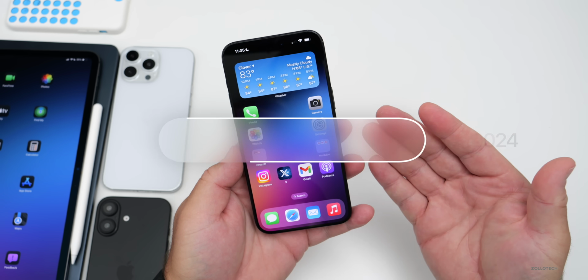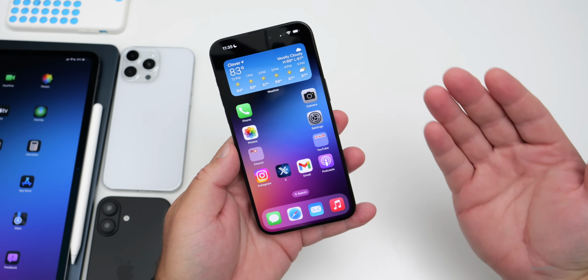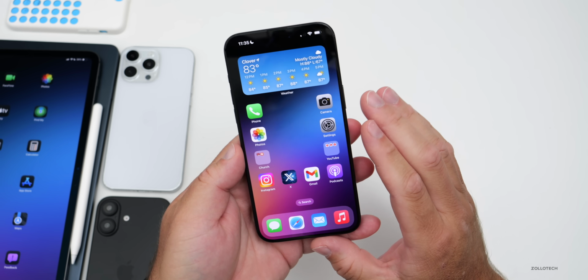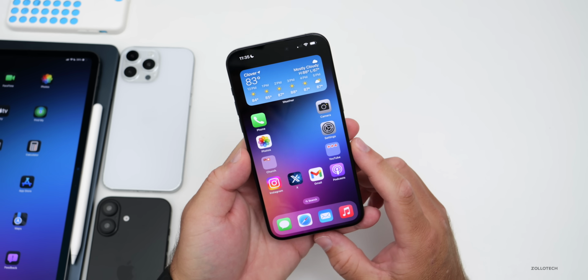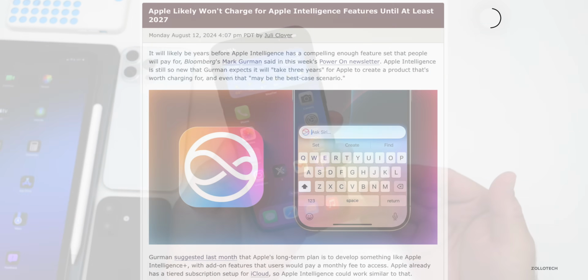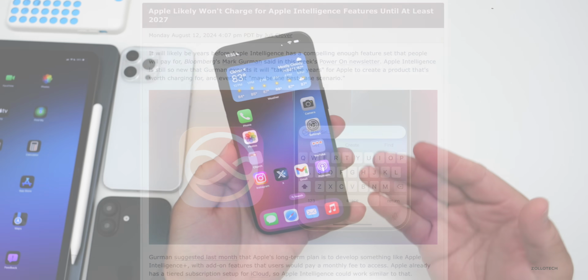Now there's good news when it comes to Apple Intelligence. A week or so ago, we talked about how Apple could actually start charging a monthly fee with a subscription plan to use Apple Intelligence in the future. However, this week, Mark Gurman has actually said that Apple will likely not charge for Apple Intelligence until at least 2027. This would also give them a lot of time to sort of get things right.